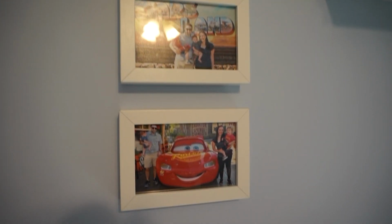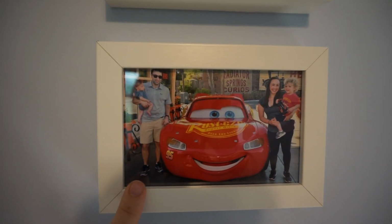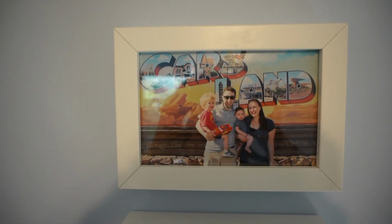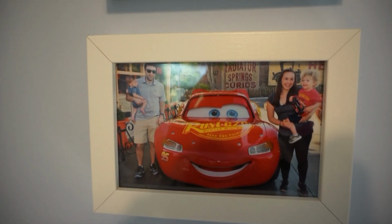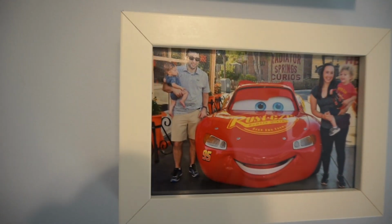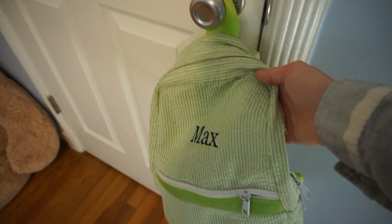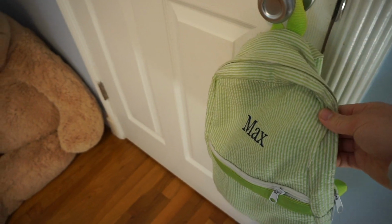And then on this wall, I just added two prints. These are little frames from IKEA. These are $2, I believe. And yeah, I just put some pictures from our trip to Disneyland when we went to Disney Cars Land, because obviously he is such a Cars fan. So I love having these here. Then on the door, we have his personalized backpack. His brother Corey has one too, and I love taking them out together. I think they're so cute.